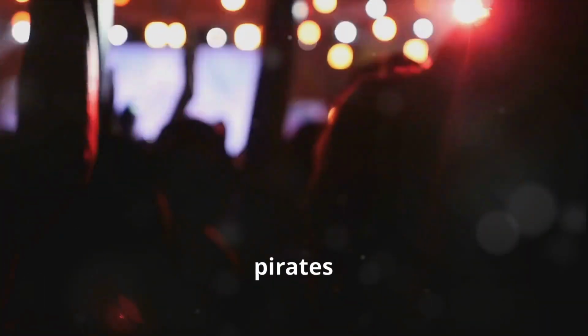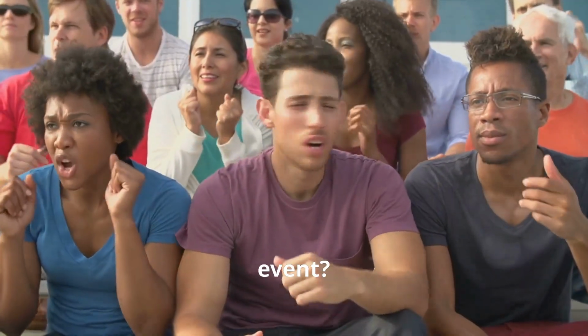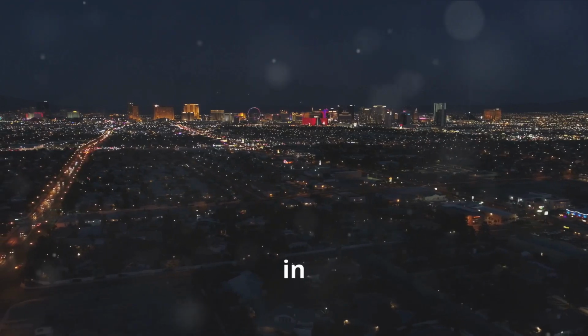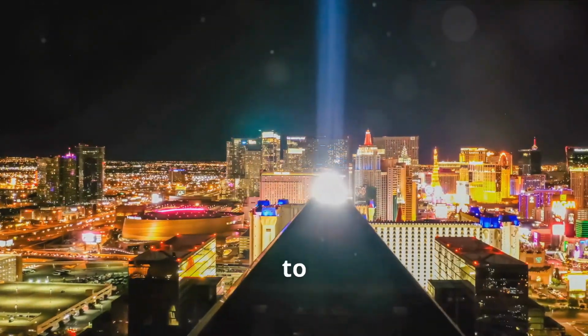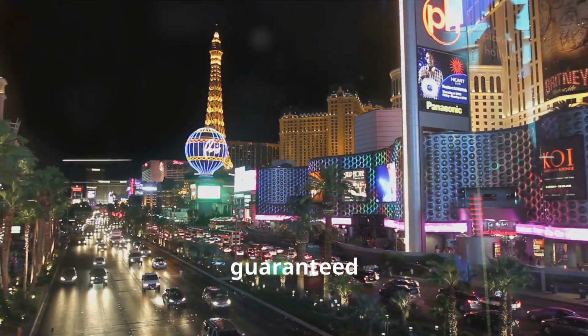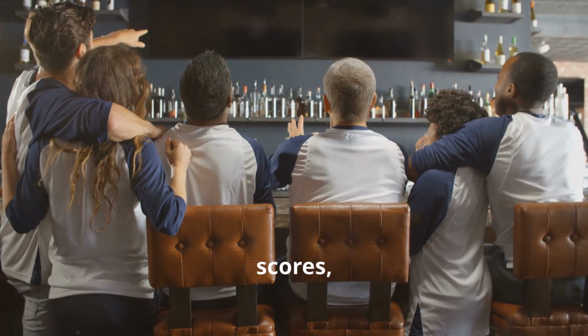Now, if you're tired of pirates and cocktails, how about a good old-fashioned concert or sporting event? That's where the T-Mobile Arena comes in at number 20, folks. This place has hosted everyone from music legends to sporting heroes, and it's guaranteed to leave you buzzing. Just try not to spill your overpriced beer when your team scores, yeah?